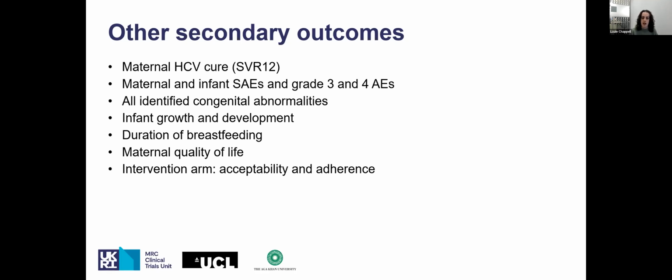We'll look at quality of life, and then also among women who receive DAAs in pregnancy, we'll look at acceptability and adherence to treatment.